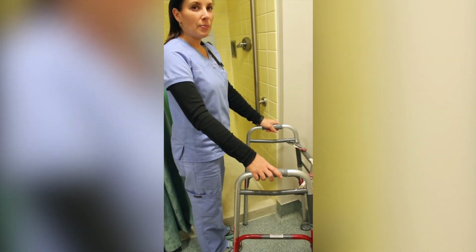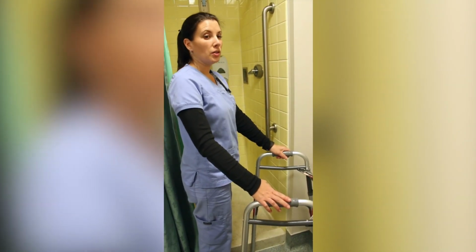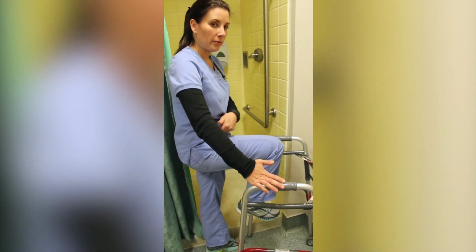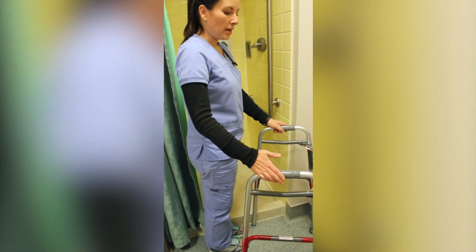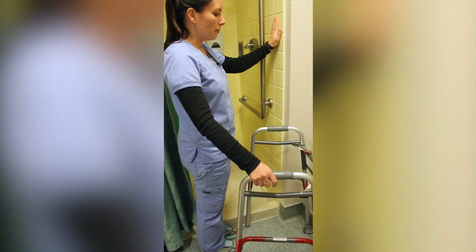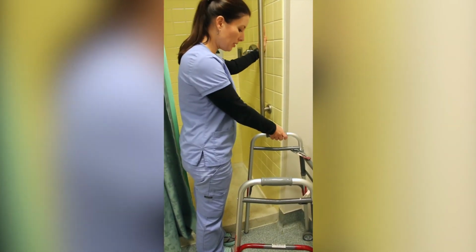So one thing I want you to keep in mind is if you've had a total hip replacement, you want to make sure that you are not bending your knee higher than your hip level or turning your toes in. So one safe way to do this when you're stepping in, I'm going to have you put your hand on the wall, or you can use a grab bar if you have a grab bar in that area. One hand on the walker.